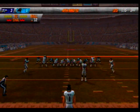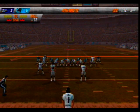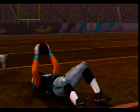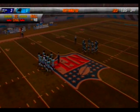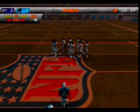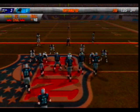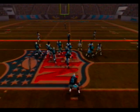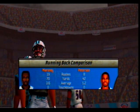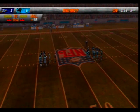McBriar will come in now to punt it away. Robin lines up deep for the punt return. Davis makes his fifth stop of the game on that play. And now our viewers can see how successful each team's main running threat has been today.